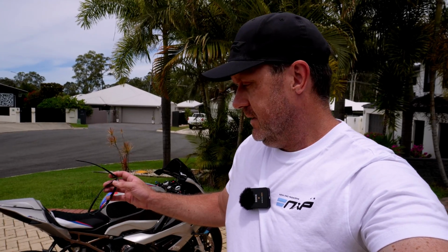So look, I'm open to comments, I'm open to suggestion. I have done full suspension kits on my bikes before. Whether or not they warranted it, I don't know. But from what I'm told, these stock ones on this bike are actually pretty good.